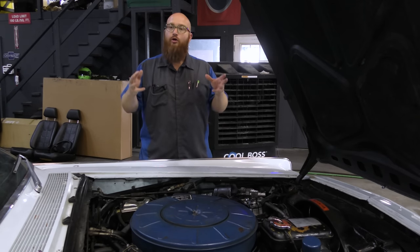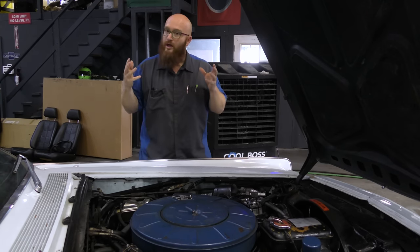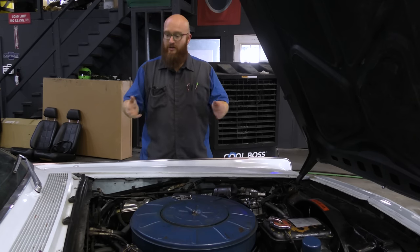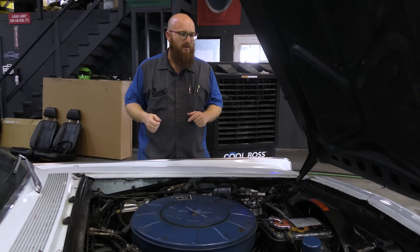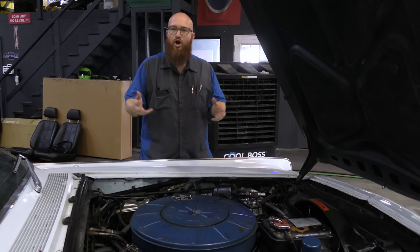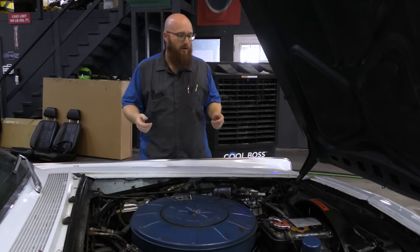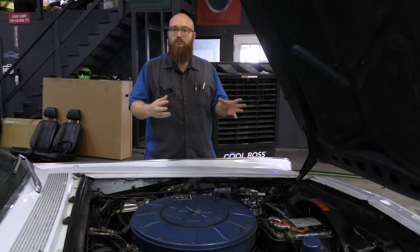There are companies that sell aluminum, Be Cool style upgraded radiators that fit in here. Although they are a good cooling radiator, to me they look hideous inside the engine bay on one of these. You open the hood and you look at the radiator and it looks like something out of a stock car, racing car or something. It just doesn't match. It doesn't look good. I knew I wanted to keep the original radiator style.